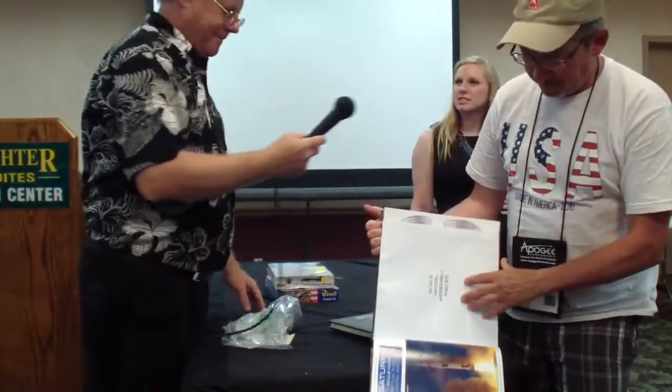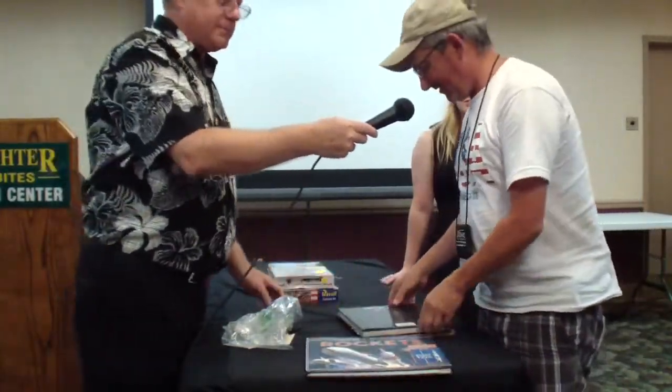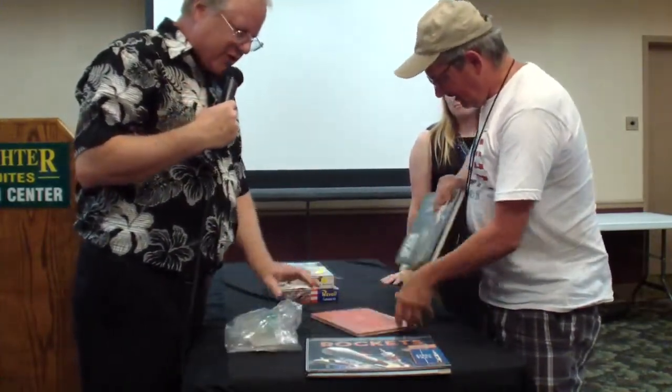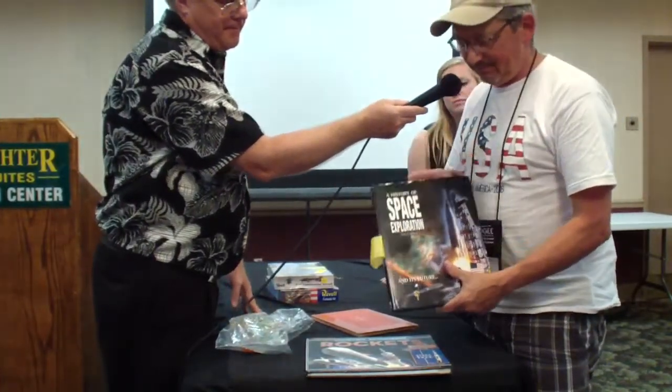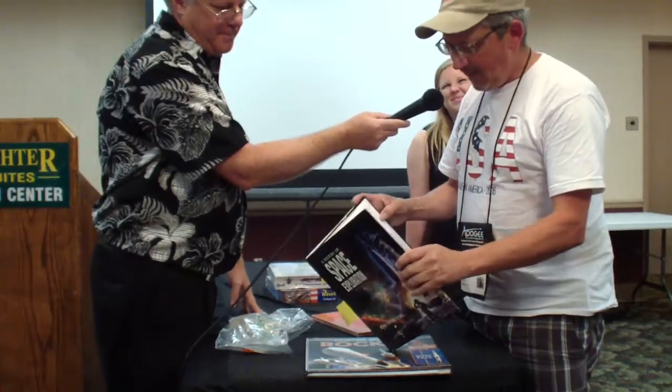All right, wait. That's not the good book. Wait, there's more. And we're going to have motors with it too, so you can fly this paper model when you're done. This is a great book too. I read it. It's got lots of pictures in it. He just looked at the pictures.